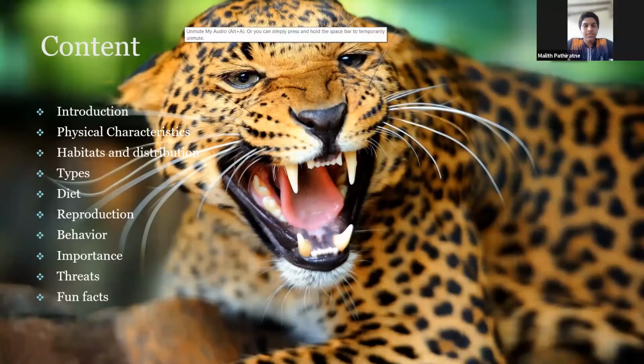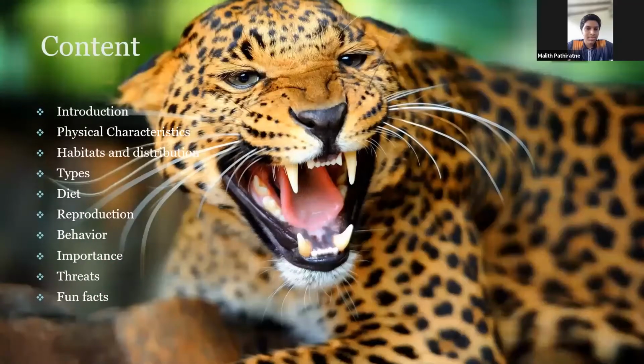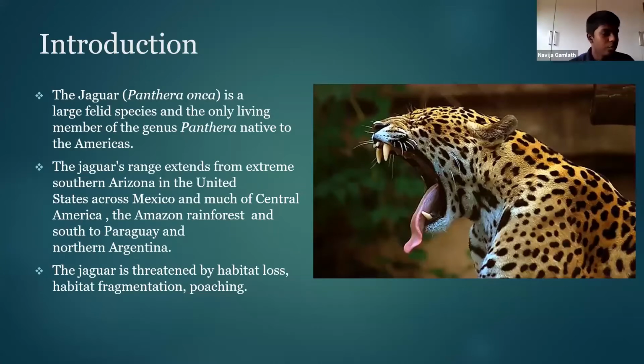First, this is the content: the introduction, physical characteristics, habitats and distribution, types of jaguars, diet and reproduction, behavior, importance, and threats. I'm Navija Gamlath, and I will be doing the introduction, the physical characteristics, and the habitat and distribution.